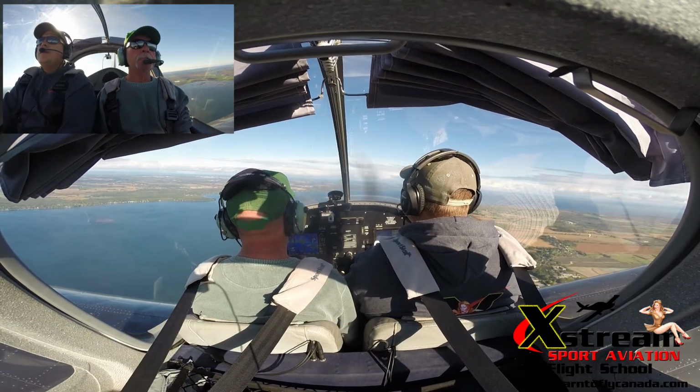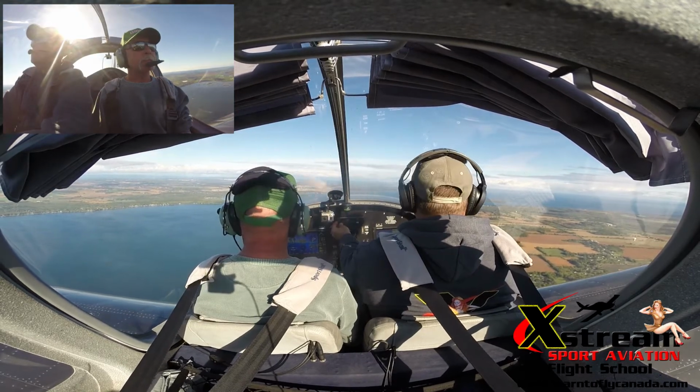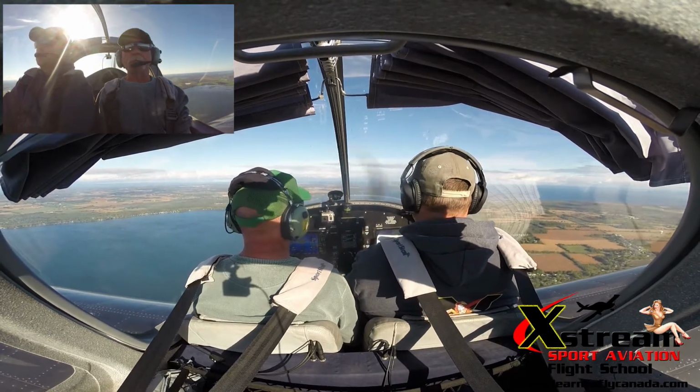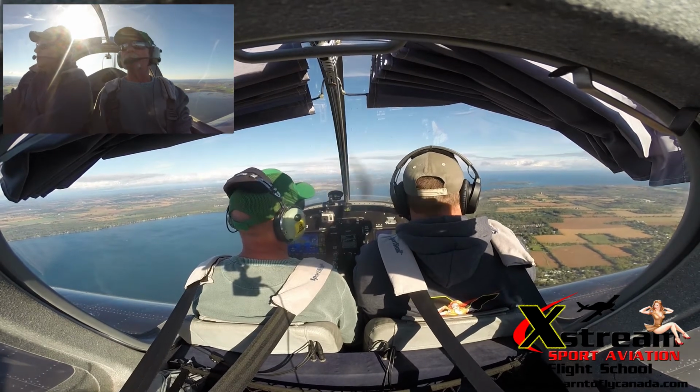Kawartha traffic, Canada Golf Charlie Zulu Mike, 1,800 feet overhead the field, turning onto mid-left downwind.